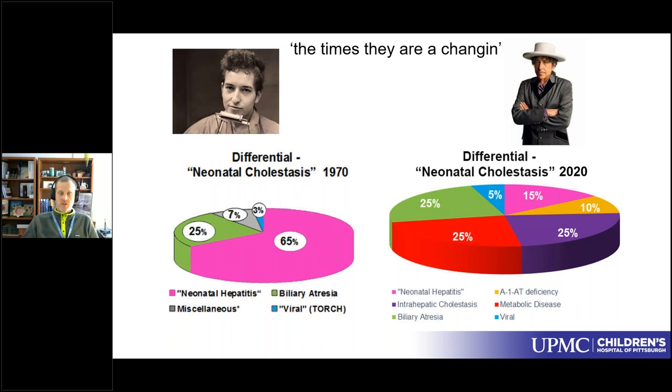Biliary atresia, which is a rare cholestatic liver disease that's important to recognize early because there's an intervention. We're not going to really talk about that today. Infection, so the TORCH infections are a family of infections that we typically think about in neonates. Miscellaneous, which is a collection of known diagnoses that were very small, that only make up about 7%.